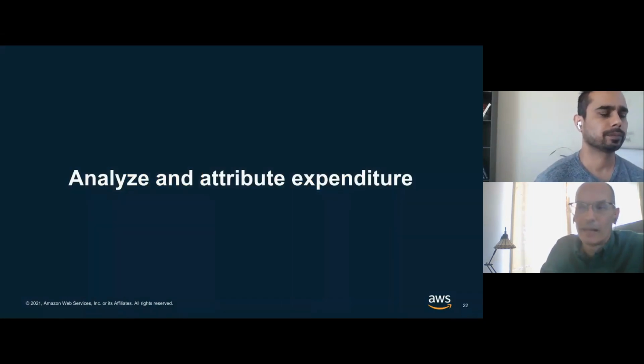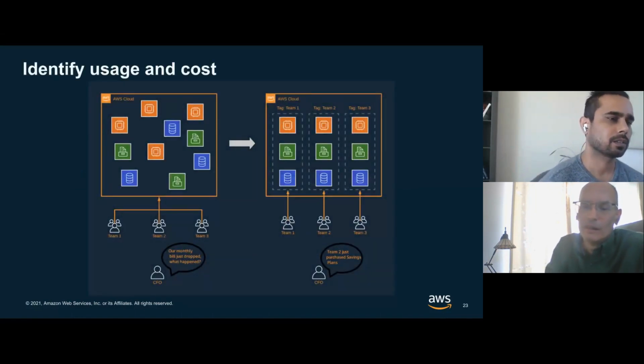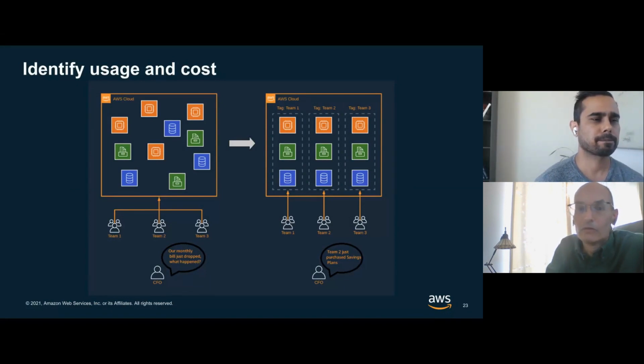The next design principle is to analyze and attribute expenditure. This is really something that I think JT is probably going to dive deep on, which is, in order to actually track this, you have to know where you're spending it. When you have just a giant amount of infrastructure that everyone is using, it's hard to tell who's using what and who's driving the costs. If you can allocate those and attribute them to a particular team, you can determine who was driving these costs. It's a concept known as a cost allocation tag, and it's really powerful in your ability to decide where you're going to want to spend money.